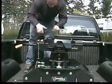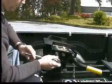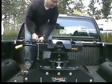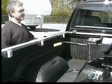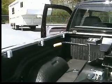Remeasure the distance between the capture plate bars to ensure they are still in proper position. Next, turn the two end bolts located on either side of the hitch until they come to a stop. Just snug them up with a 1/4 turn of the wrench. Do not over-tighten. These are simply to ensure that the capture plates do not twist or work their way out of position.